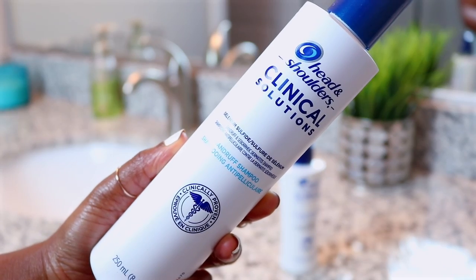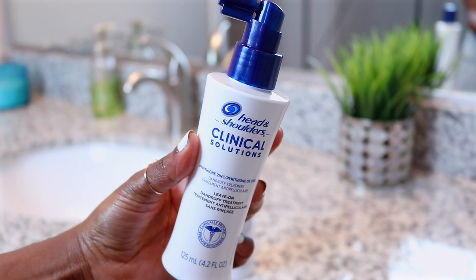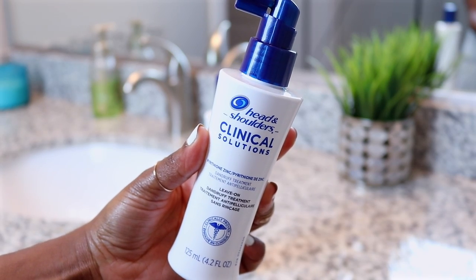So I've been using the Clinical Solutions Dandruff Shampoo as well as the Leave-On Dandruff Treatment. I use this for my wash day routine weekly for when I wear my braids. I only wear my lace frontals for like a week at a time, and then I wash my hair thoroughly, apply the treatment, and then I reapply my wig.